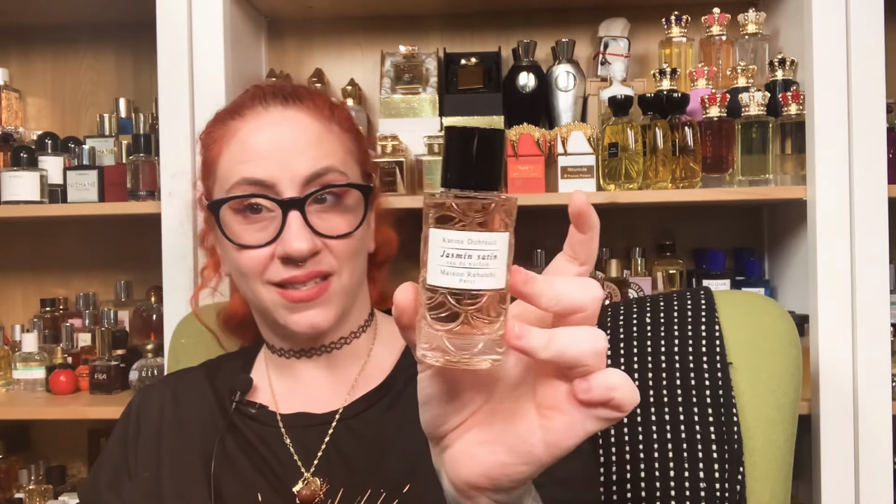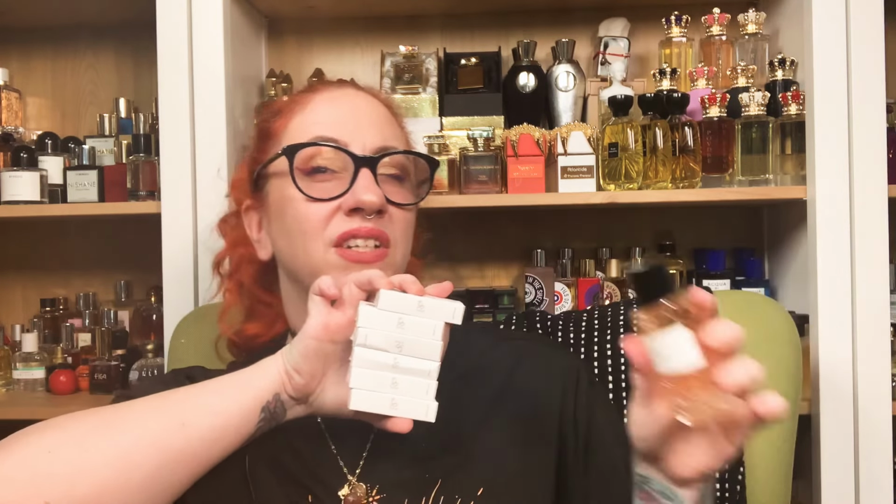Last and certainly not least is probably one of my favorite fragrances I got this month, and I'm really happy that the brand reached out, because this is a brand I probably wouldn't have had the opportunity to try, and it's from Maison Rebatchi, and this is Jasmin Satin. They also sent me samples of their fragrances, so I'm going to do a discovery. This scent is beautiful. It's a very green, crisp, dew-laden jasmine bush, and it has this musky maturity to it. It's gorgeous, absolutely gorgeous, and I love it.